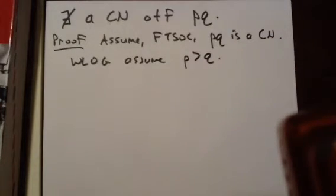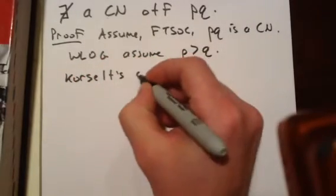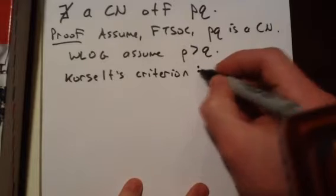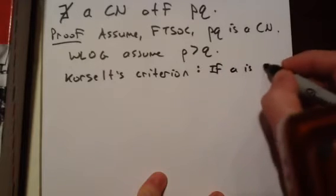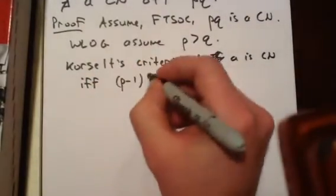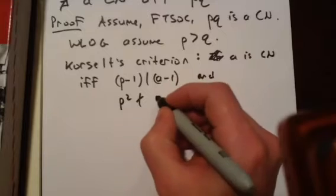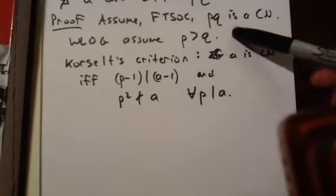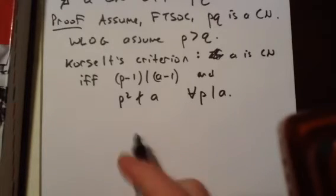And now we know P and Q are distinct from a previous result called Korselt's criterion, and we're going to need the other piece of that, so I'm going to write it down. Korselt's criterion says, if A is a Carmichael number, actually A is a Carmichael number if and only if P minus 1 divides A minus 1 and P squared does not divide A for all primes dividing A. And so this is why we know that P and Q are distinct, because no square ever divides a Carmichael number. Okay. Now we're going to use this piece.